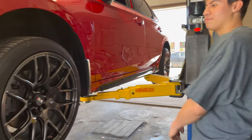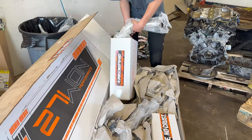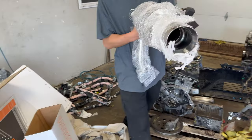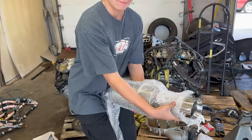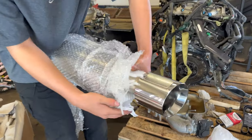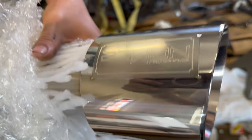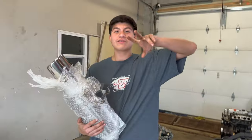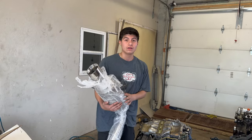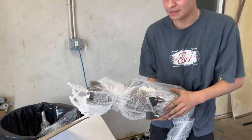Oil change. So this is the tip. Absolutely magnificent tip. Look, get a close up of this. Look how beautiful that tip looks. I love this little plate too. It's gonna look so sexy. And it's a dual pipe, a dual exhaust tip. And then we're also gonna do the oil change today.